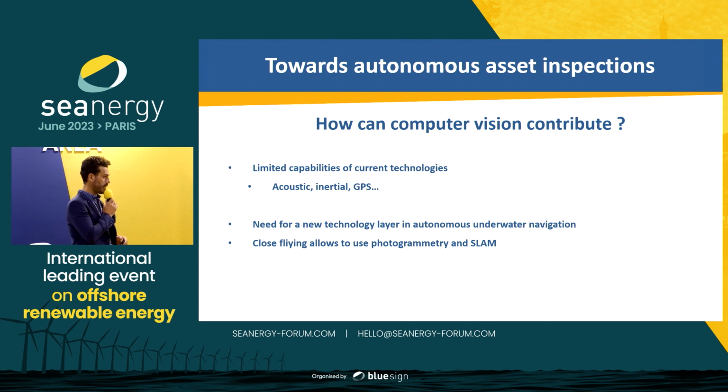There is also the aspect of autonomous navigation, as I said earlier. Today, AUVs are very capable of flying from long distances of a subject. So they fly in the blue very well. As soon as you need to get closer than 5 meters to a subject, well, it gets tricky because acoustic is not accurate enough because the inertial system derivates too much. Well, guess what? Below 5 meters, you see pretty well, even in bad visibility.